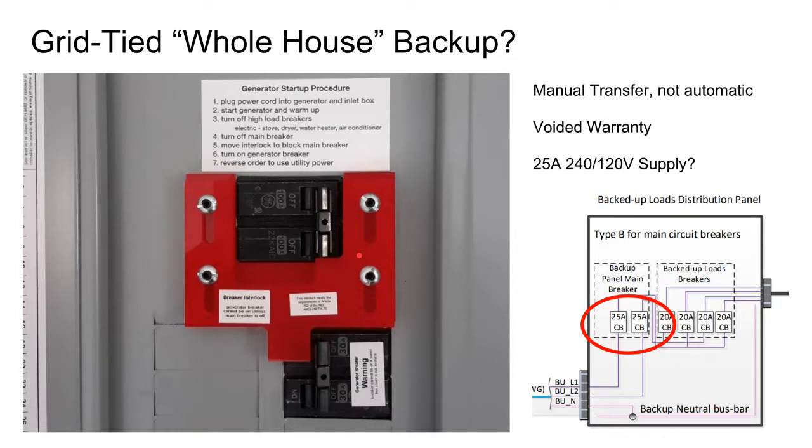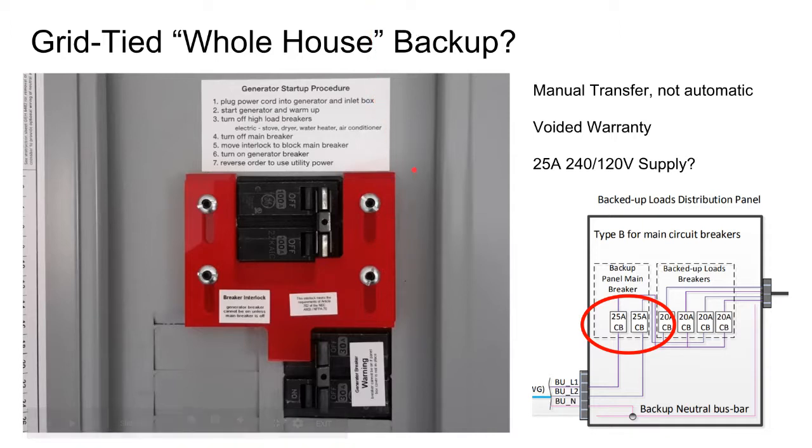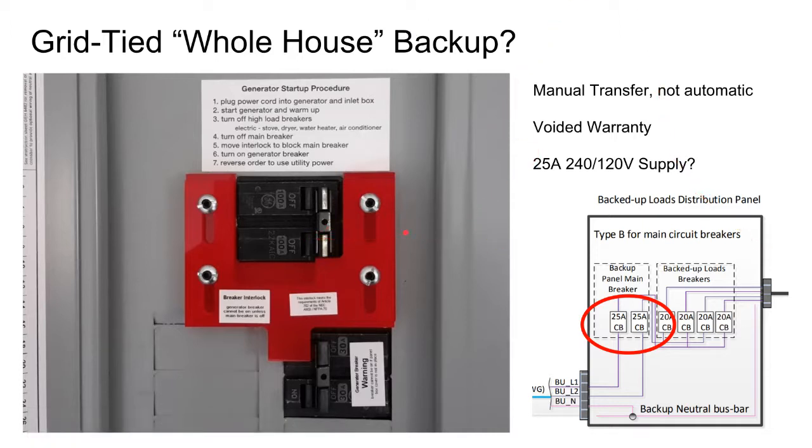There's a device that I think needs better recognition in the solar industry called a generator interlock switch. This is a plate that you put onto your electric service panel if you want to add a backup generator, but you don't want the cost of an automatic system. Because an automatic transfer switch is atrociously expensive, I don't know why. An automatic transfer switch is $1,000 or more, whereas this plate you might be able to get for $50.